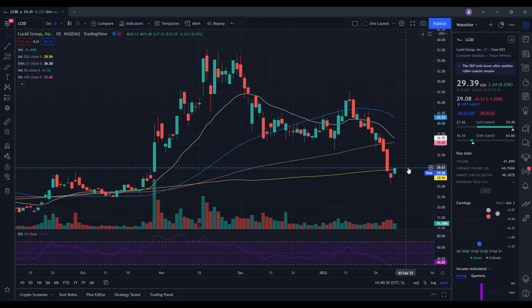Lucid will see sympathy for this, and this is why we have to keep an eye right at this $30 level. Because if it could pass $30, the next level that you want to look out for, like I've been saying in previous videos, is right around 32.50. And getting momentum above 32.50, that's where things can get very interesting, because then you'd want to see if Lucid could get past the $34 level.